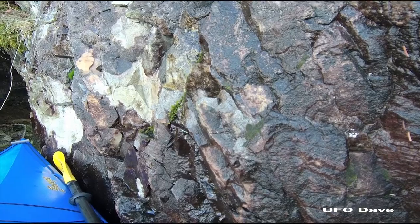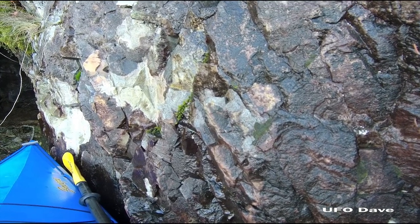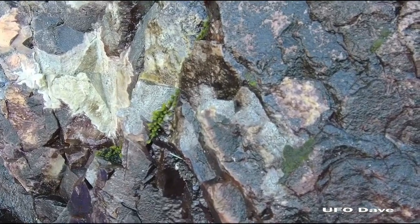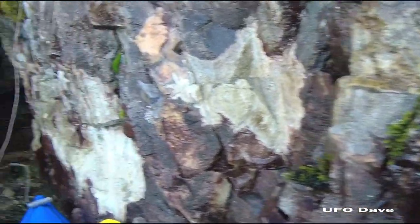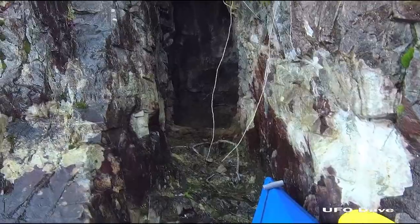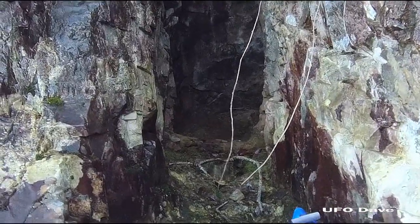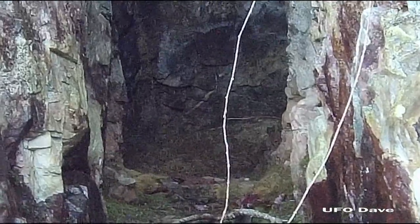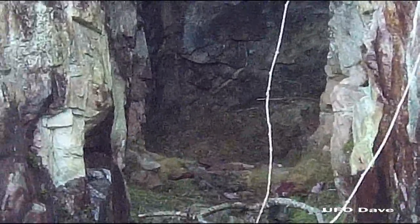It has kind of a zoom in feature, so I can try and see how close I can get in there as I extend it on the pole. Not great picture quality, but I can see inside.